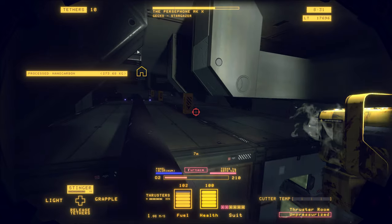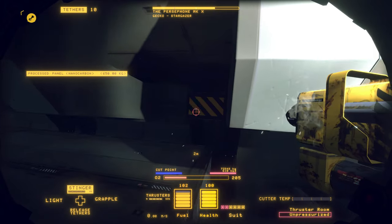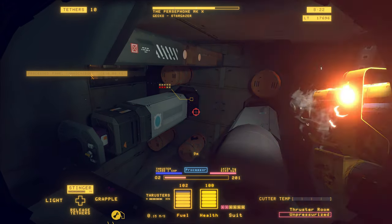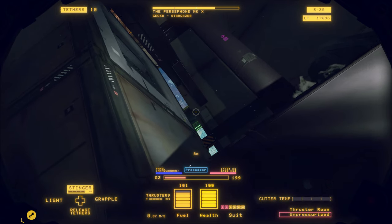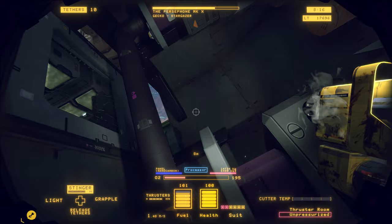Valuable object processed. Credits awarded. I think the keel is holding it together. Let's break this keel off right here and see what that does. Wait. Yep, we're getting some disconnection down here. It is the keel. Hold on.